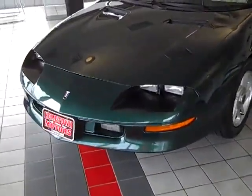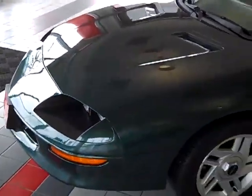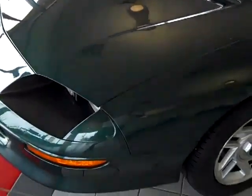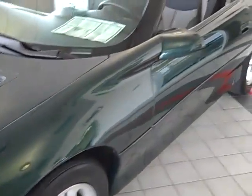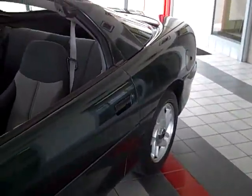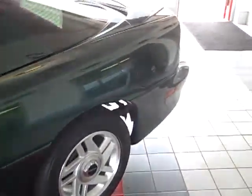This is a 1995 Chevrolet Camaro. As you can see by this video, this car is in perfect shape. No scratches, no dents. It is a beauty. We'll walk around it and then we can take a peek at the original window sticker that we've got for it.